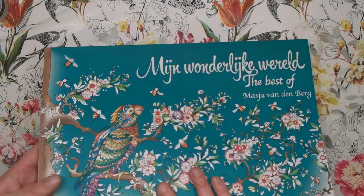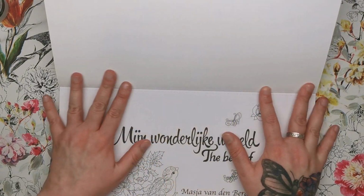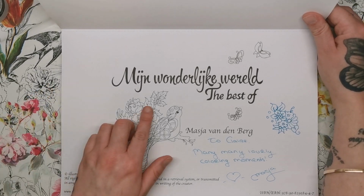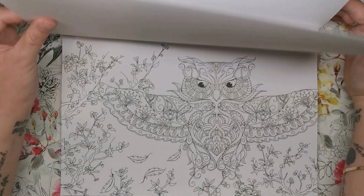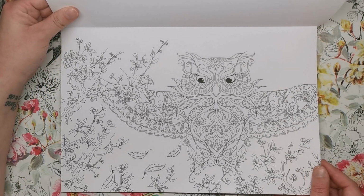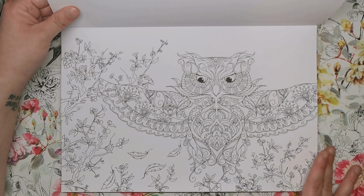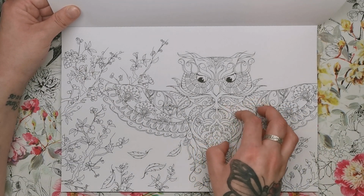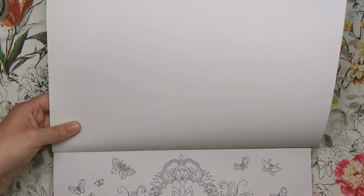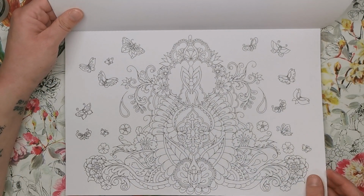But yes, so this is completely different to ones that she's done before, with the orientation being this way around. So we've got the title page here that you can colour a little bird from, and then straight into the illustrations. So you will recognise these from her previous books if you have those. We've got a beautiful owl. I really like how these have been printed on a larger scale actually, because it means you can get into a lot of those smaller paisley details without too much trouble. They're one-sided, so you don't have to worry about what kind of materials you're using. Doesn't matter if they bleed through.